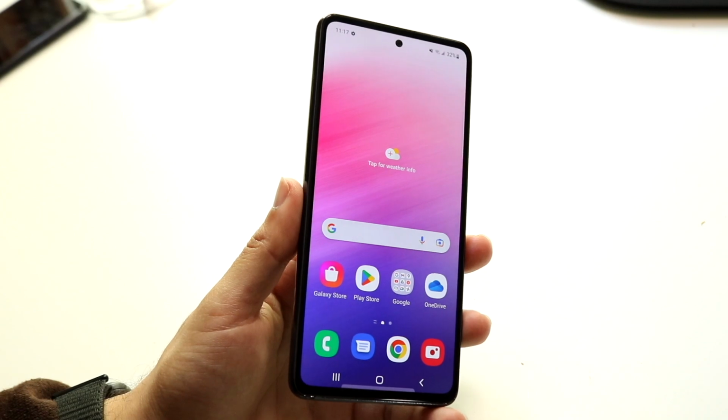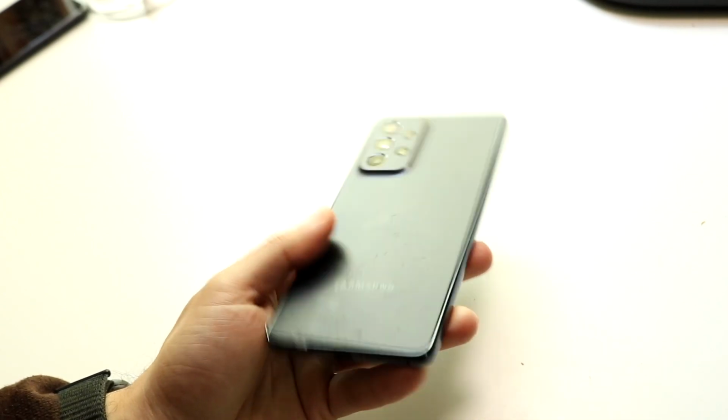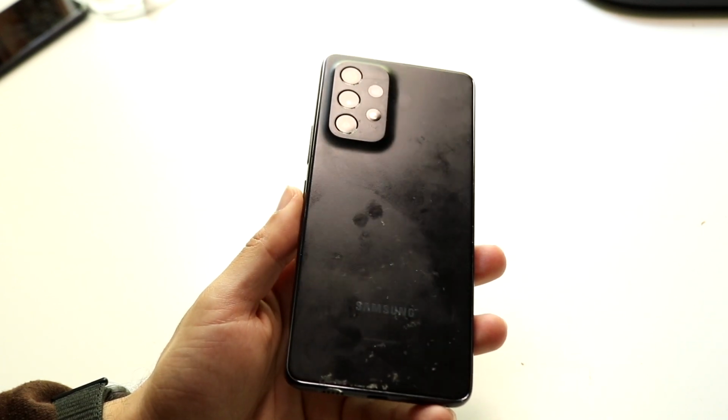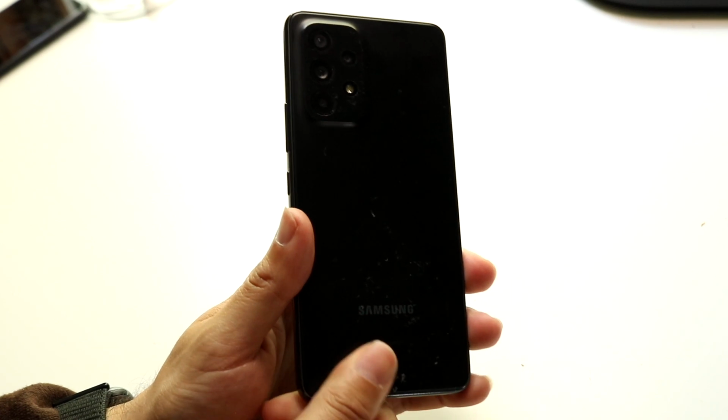On the bottom, you're getting a USB Type-C port, which is great. But you know what the other crazy thing going on for this particular phone is? You are still maintaining that microSD card slot inside of this device, which, once again, is easily one of my most favorite things going on for this phone.